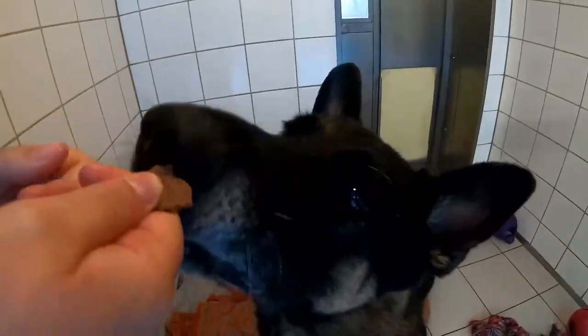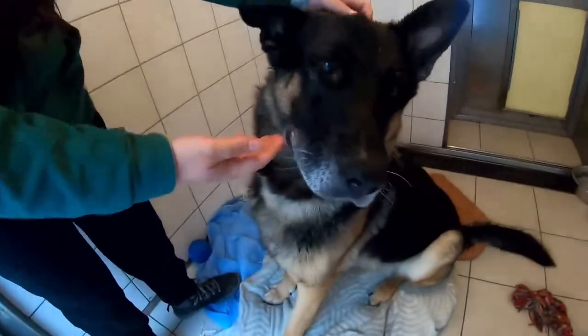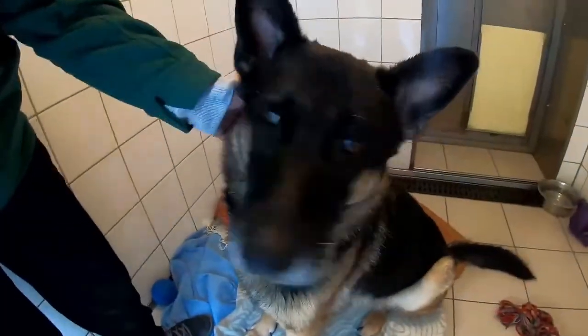Oh, yum. And he's very good at taking treats. He's a handsome old devil, aren't you? You're a good boy. So yeah, that's Strider. Anyone looking for a shepherd? He is amazing.